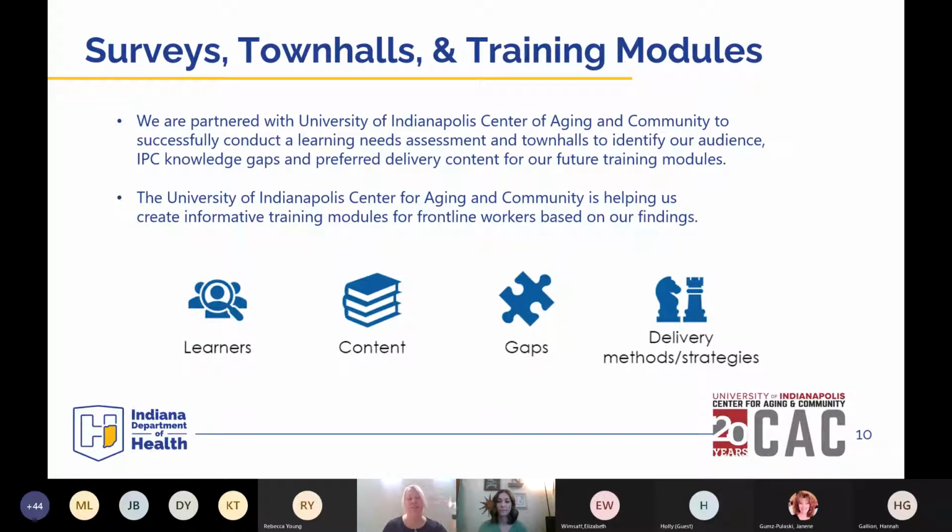So I know I kind of already jumped into this in the last slide, but with University of Indianapolis, they helped us conduct, in early 2021, March and April, town halls and a survey: 4 live town halls, and then a learning needs assessment that was sent out through all different mailing lists. We were able to really get a gauge of what healthcare professionals knew and what they wanted to know. It was really great feedback that we got.